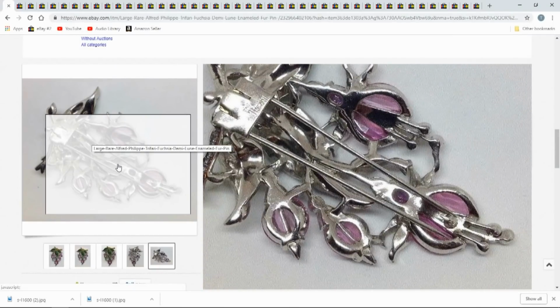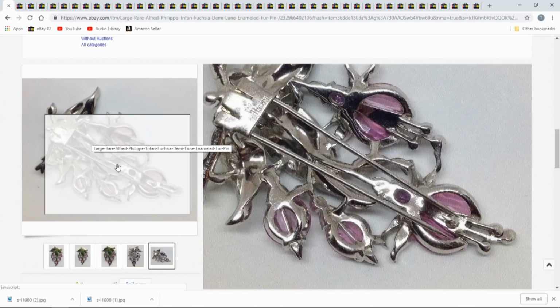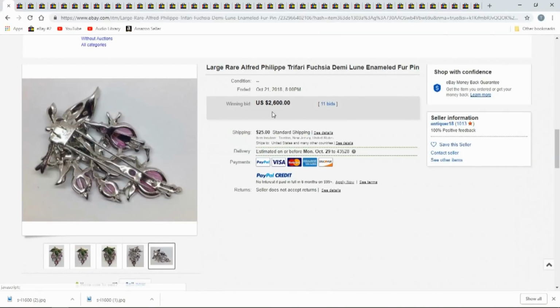That helps to hold it in place. The mark's a little hard to tell, but it's up in the top of the pin. It's a crown Trifari. There's a crown over the T of Trifari, and that is the mark that I look for. I've shown it in videos of pieces that I found.